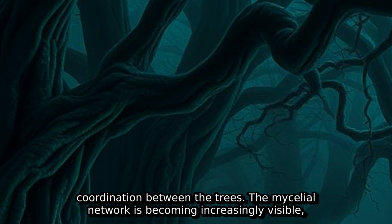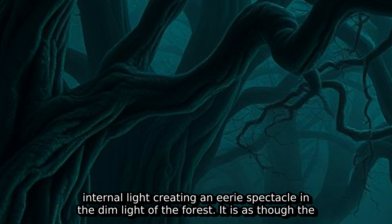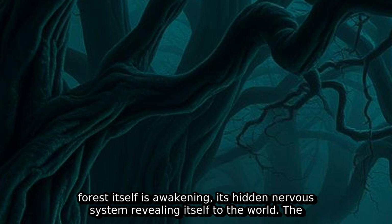The mycelial network is becoming increasingly visible, extending above the leaf litter in places. The white threads pulse with a faint, internal light, creating an eerie spectacle in the dim light of the forest. It is as though the forest itself is awakening, its hidden nervous system revealing itself to the world.